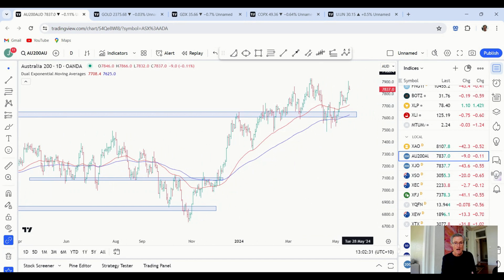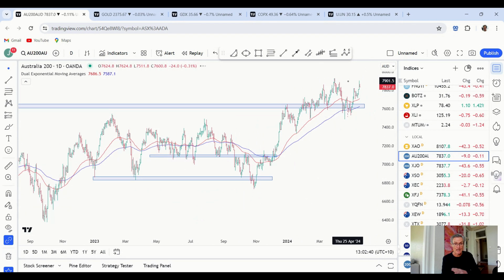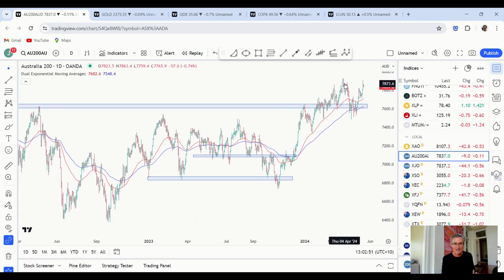But first of all, I want to tidy up this chart a little bit. And this is something you should always be thinking about with your own charts. When you're keeping your charts and you save them, you save the lines, supports, resistance, everything you have on it. You should always be looking to declutter them over time. So when something no longer serves a purpose, get rid of it.